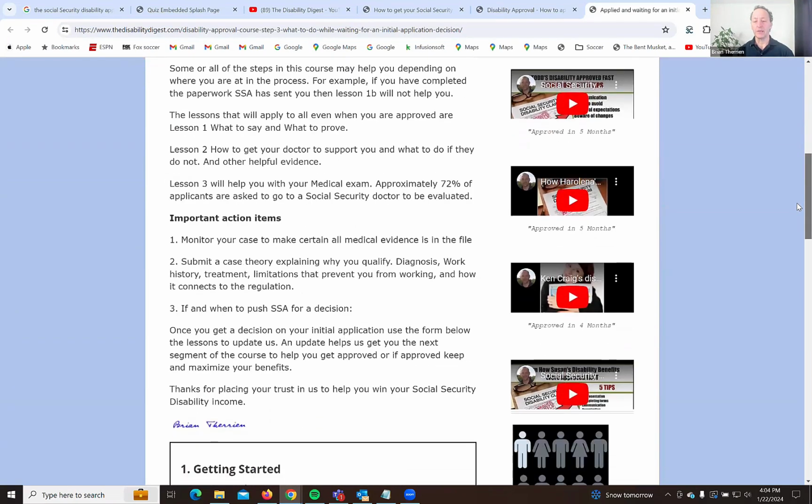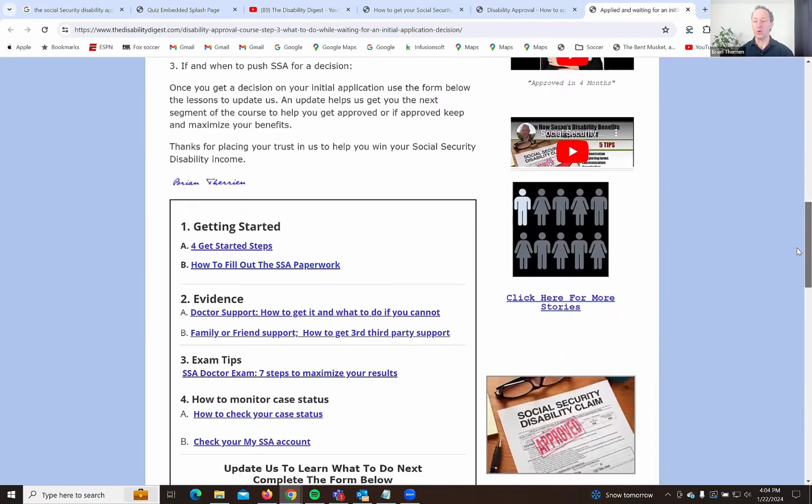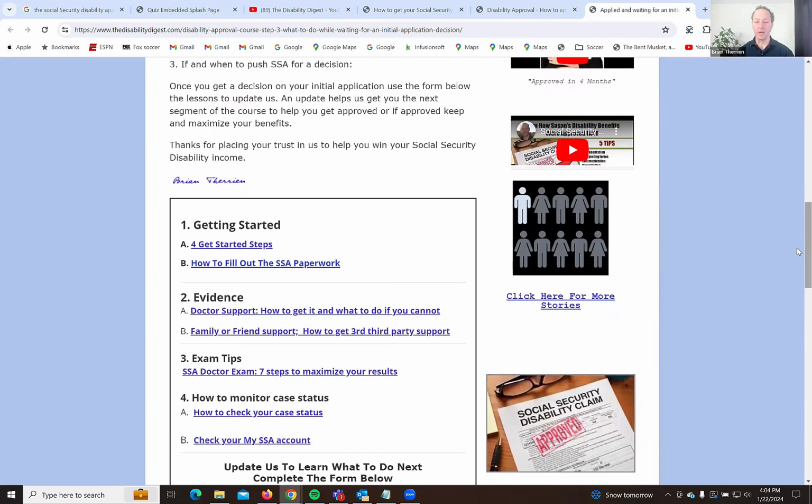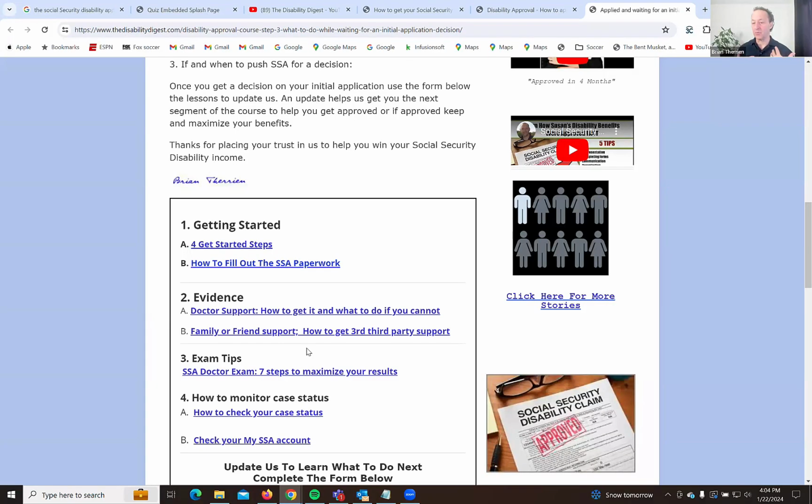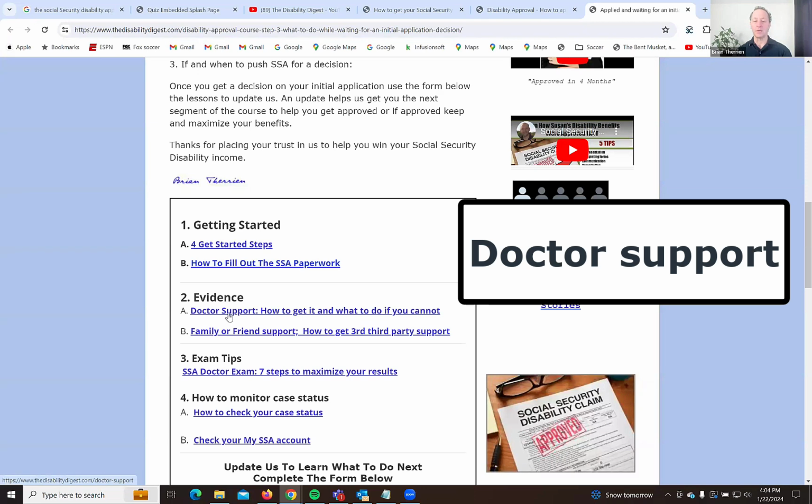And unless somebody is approved and they have an award letter or money in their bank, they should definitely be working on the evidence for their case. This is my opinion, because you cannot presume just because you filed your application, you had a conversation on the phone, or your representative did, that everything is in there. So doctor's support is key.